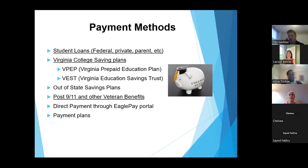Payment plans actually open in May. You may not know what your bill is until July, but you can have a good estimate based on the financial aid award we've provided and an estimate of costs. If you overestimate, the payment plan will automatically be adjusted down. If you underestimate, it would be adjusted up if you didn't have other payment arrangements.